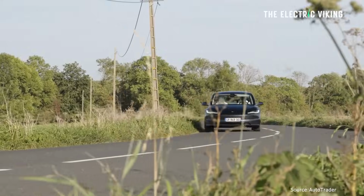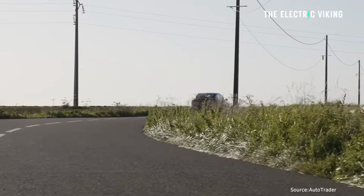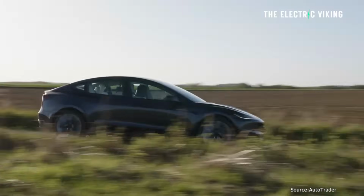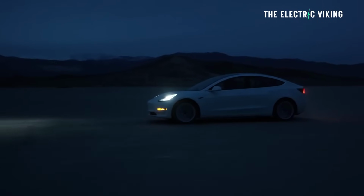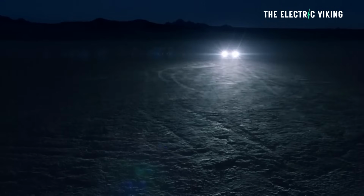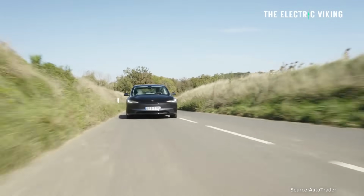So is the price really as much of a difference as you think it is? Well, I don't think so. I think most people will consider the new Model 3 Highland to be that much of an upgrade. They'll be willing to pay this much more for a used model in a few years' time. Now, I could be wrong, but that's why I recommend buying the new version.